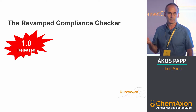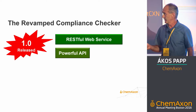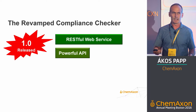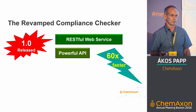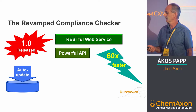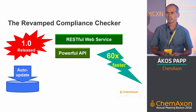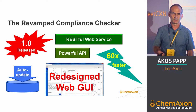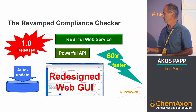And what is this? This was released in spring, in April, the first version, the commercial version of it. And we have a powerful API because one of the redesign purposes was to make it easier to integrate into any enterprise system. In the meantime, we gained 60 times faster speed. It's a little bit more already than that. And one of the latest developments is the auto update. In the current system, it's not very easy. In the new system, this will be available. And of course, the redesigned user interface, this is how it is realized for the end user. So let's start with this then, immediately.